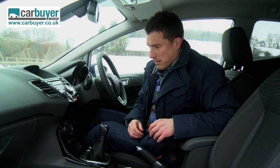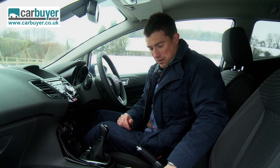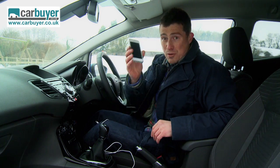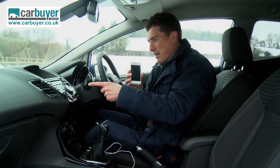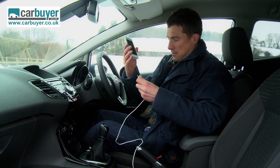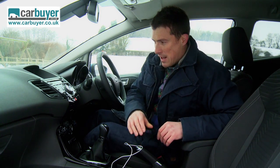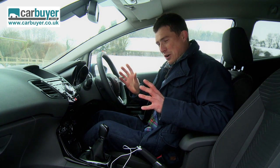Well, she's clearly not picking up, probably out buying bananas or something. Anyway, Ford Sync also includes a facility that lets you stream music from your mobile phone direct into the car stereo. Alternatively, you can connect it via the normal USB system, and you also get something on this car called My Key.